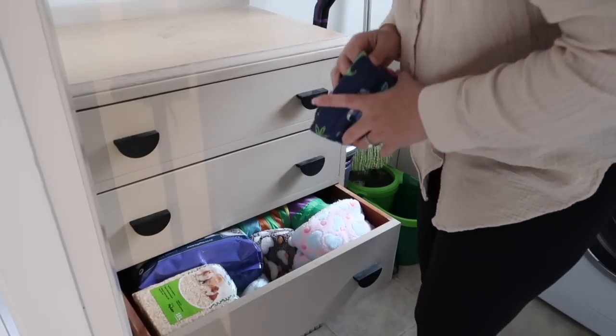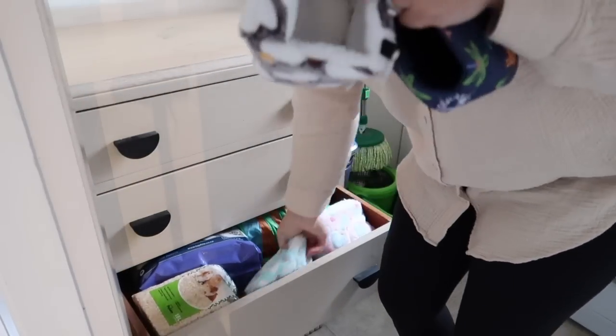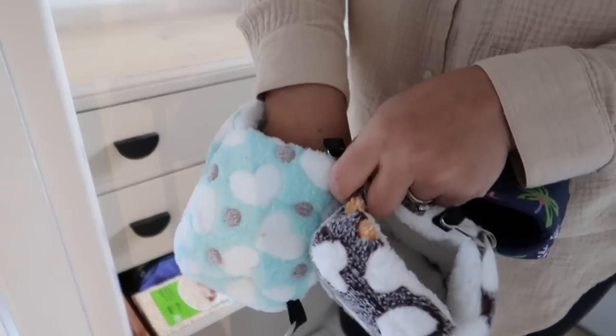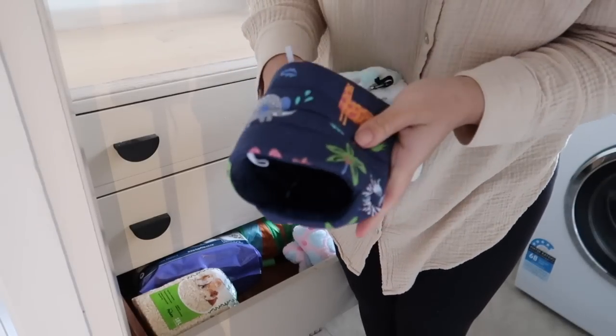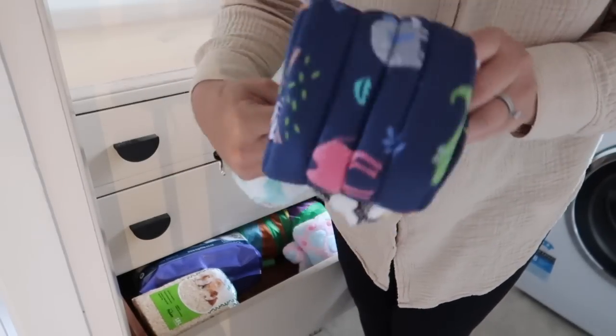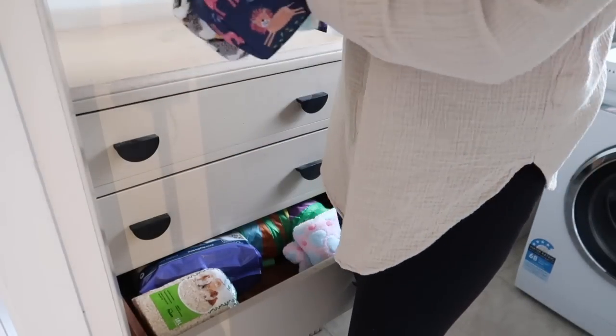Okay, I'm going to get rid of these little hidey things. I bought these off Temu for my guinea pigs, but they're really small. They're way smaller than what I thought they were, so they're just too small for our guinea pigs. Like, their body is bigger than this. So I'm going to get rid of those 3.